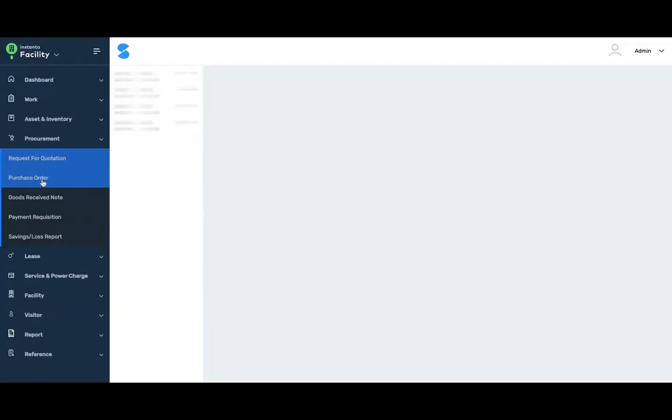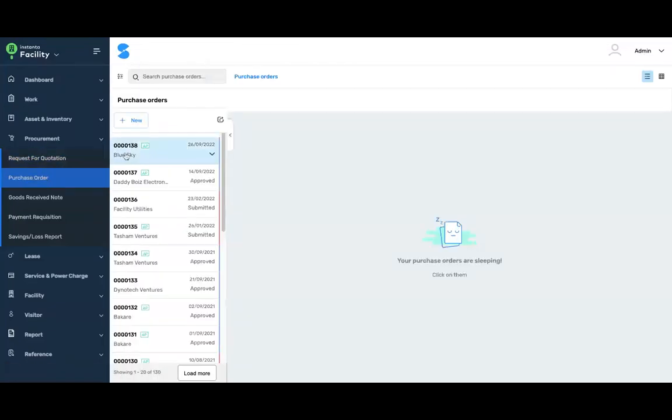If it doesn't, we'll move to purchase order. So basically what this RFQ does is you can use it to send RFQ to multiple vendors, get a quotation, and once you receive it, you can now pick a vendor that you want to work with, and you send them a purchase order for them to supply that item. So since it's not loaded, let me just go straight to purchase order. Probably come back there when it's okay.